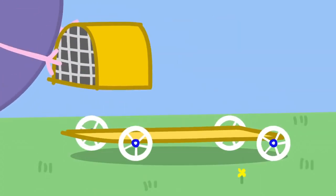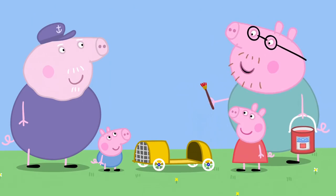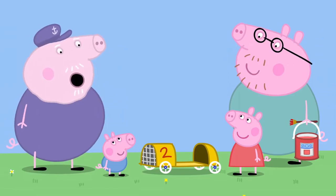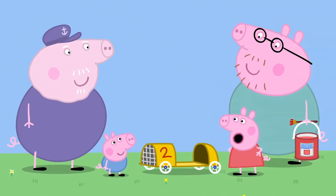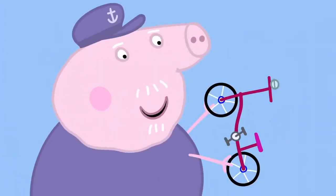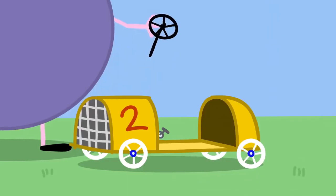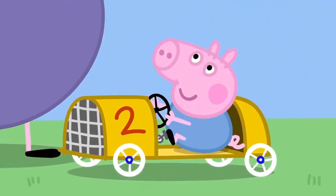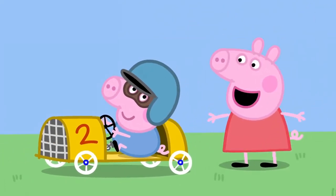This bit can be the bonnet. And this can be the seats. What's your favourite number, George? George's favourite number is two. Oh, this racing car will be super fast. Hooray! Don't make it go too fast, Grandpa. George is only little. Don't worry, Peppa. This will be a pedal car, not a motor car. Next, we need a steering wheel. Last of all, you need racing goggles and a hat. It's George's racing car!